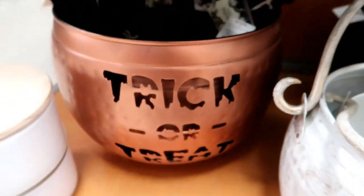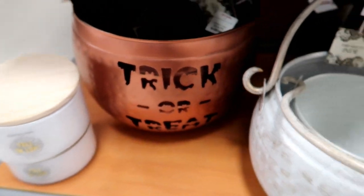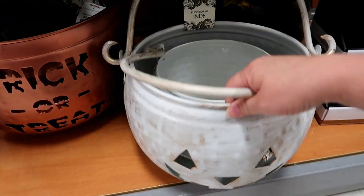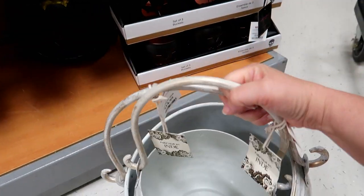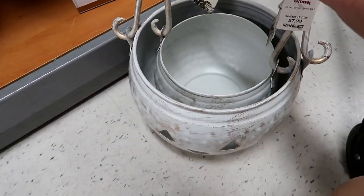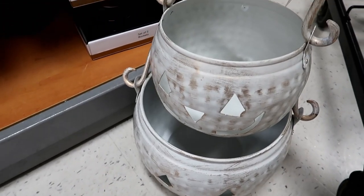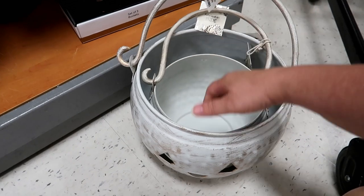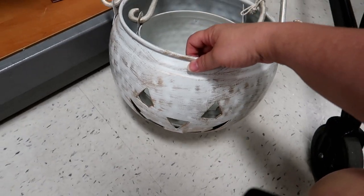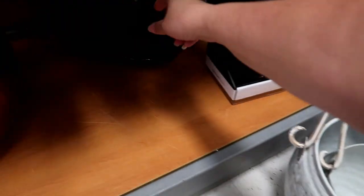And we have a huge cauldron. Oh my gosh, we have lots. So we have a white one. And then these are pretty heavy. And then we have a smaller cauldron, $7.99. That's not bad. And the large one's $14.99. You can hear me clattering that stuff.